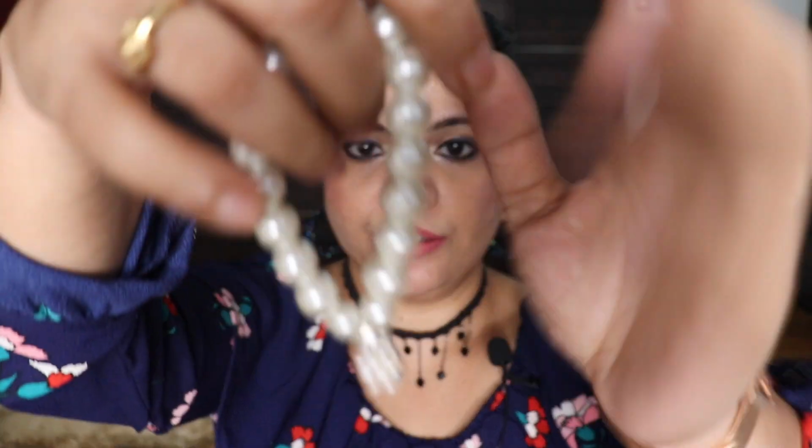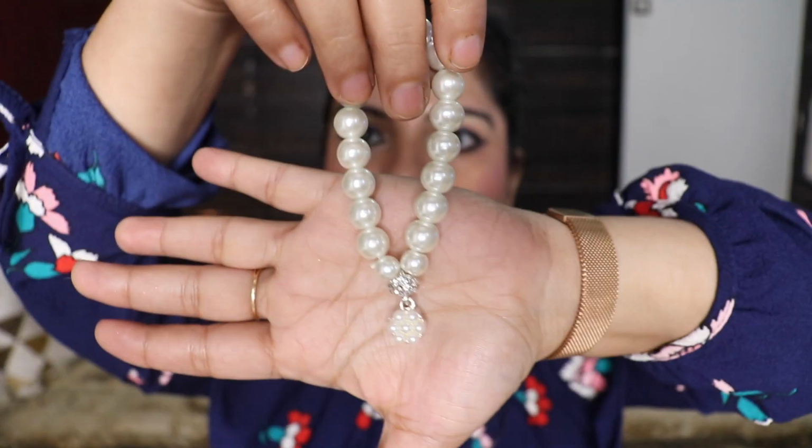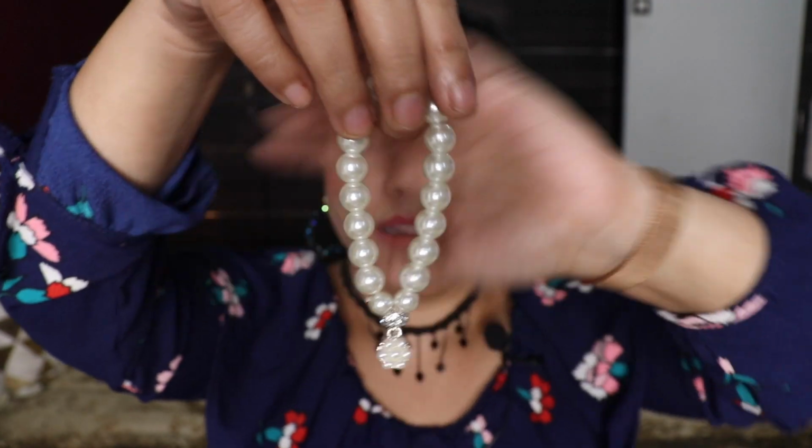So this is what the bracelet looks like, and that's how it comes. It's got a beautiful design right here. You can see this is the design, and it looks very nice. And if you are fond of bracelets and such, you can obviously wear it. The build quality is very good. And obviously for the price point it is amazing.